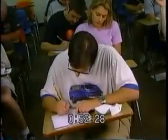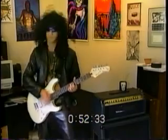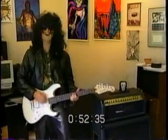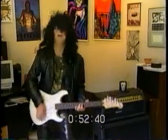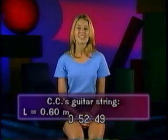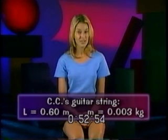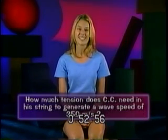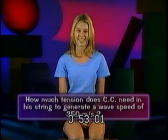Meet CC DeShell, physics student by day, amateur speed metal guitarist by night. CC has all the trimmings of a speed metal guitarist, but sometimes CC needs help tuning his guitar. To hit the notes he likes, CC needs to generate a sound wave with a speed of 350 meters per second. If CC's guitar string is 0.60 meters long and has a mass of 0.003 kilograms, how much tension does CC need in his string to generate a wave speed of 350 meters per second?